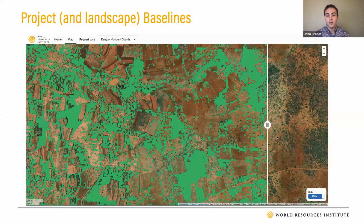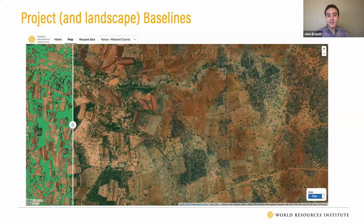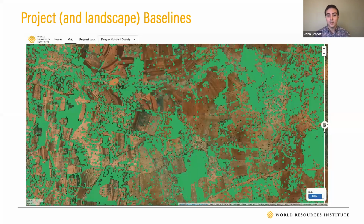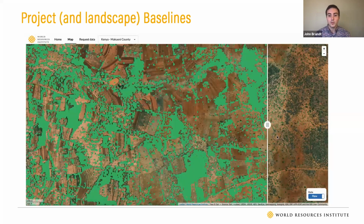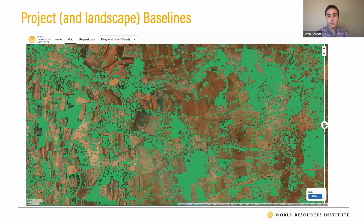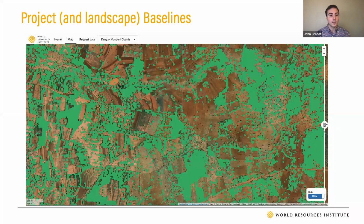As you can see in this quick GIF that we have included here, the accuracy of measuring where these trees are allows us to, for the first time ever, track at a very small scale changes in tree cover, measured as tree cover gain. Next slide.